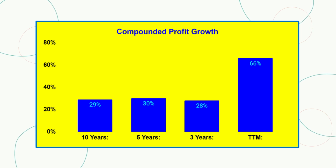Let's now look at CDSL's compounded profit growth over time, which reflects their strong financial performance. Over the past 10 years, profits have grown at a compound annual rate of 29%. For the 5-year period, this growth rate is at 30%, and for the 3-year period, it's close at 28%, a steady upward trend. In the most recent TTM, trailing 12 months, profit growth has surged to an impressive 66%, showing accelerated profitability in the latest period.